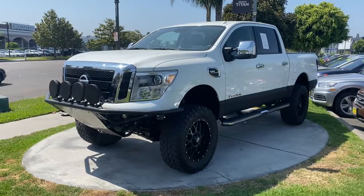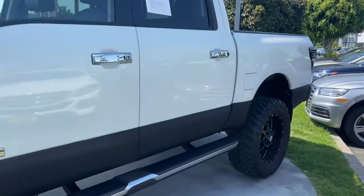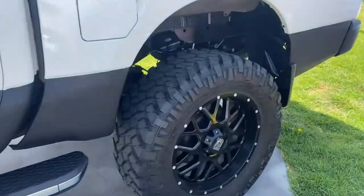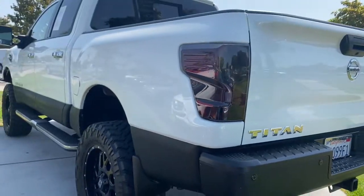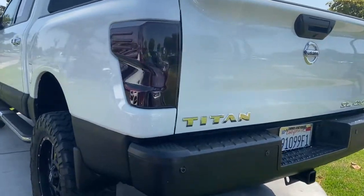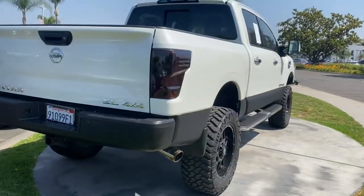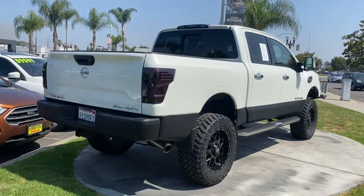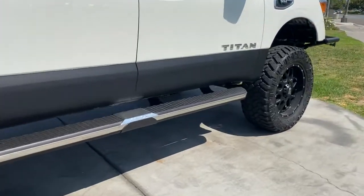Here is a wonderful 2017 Nissan Titan. With less than 30,000 miles on the odometer, this vehicle provides excellent value. Here's an all-powerful Nissan Titan, the full-size pickup that's refined on the inside and rugged on the outside. Connected tech, potent towing, beefy payload capacity, and driver assist safety features let you tackle every challenge with confidence.